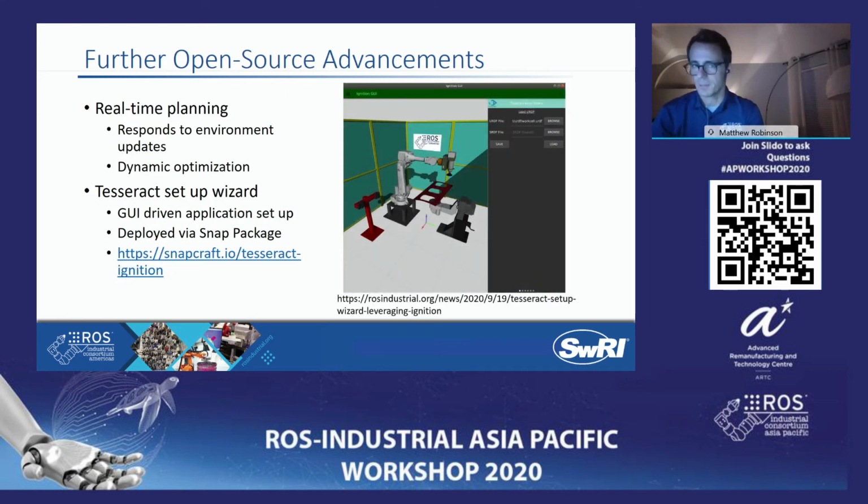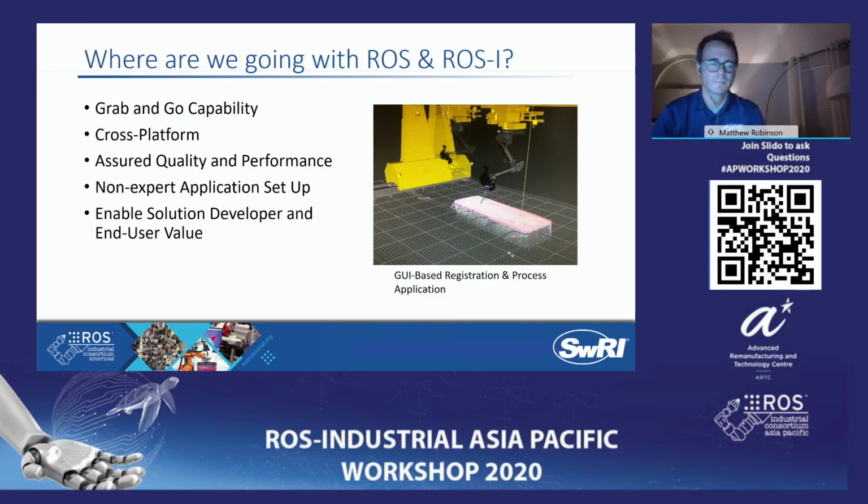And that's a picture of the setup wizard. Next. So what are we trying to do, right? I touched on the Snap package and what we're going for with the setup wizard.